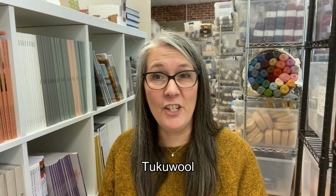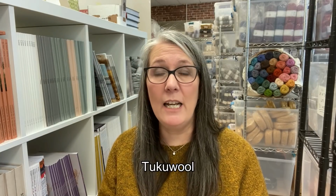Tuku was just replenished, so we should have plenty of the fingering and the sock. I think the fingering weight colors are all in. There are still some in sock that we can't get because they're out of stock.